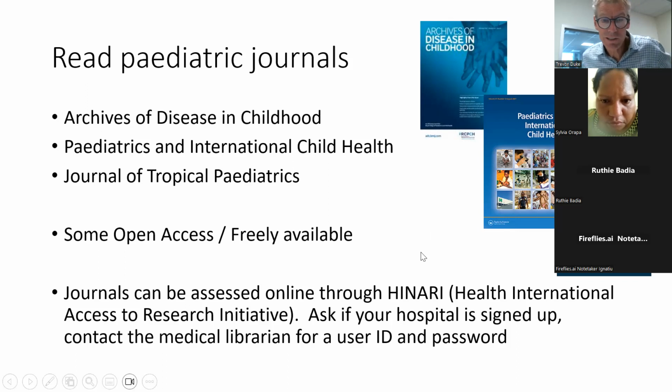Okay, there is a way to access all of these journals free of charge, but it's only if your hospital or the university is signed up to HINARI. That's Health Information and Access to Research Initiative, that is a WHO initiative. If your hospital is signed up to HINARI, then you can get any journal. I think there's 14,000 different journals on HINARI. Remember, there's far too many journals to read, and it's good to focus on one or two.